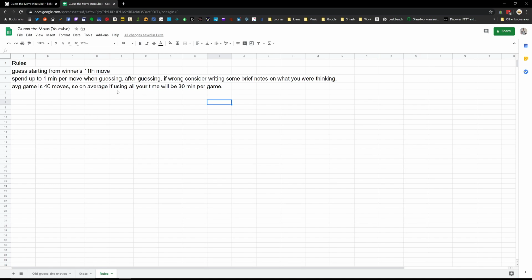The average game is 40 moves, so if you use all your time and you're doing 1 minute per move when guessing, it'll be about 30 minutes per game. That's about how long you can expect to take on a certain exercise. If the game is 70 moves long, it's going to take a little longer, but that's the average.